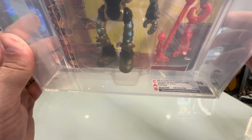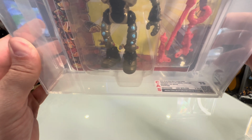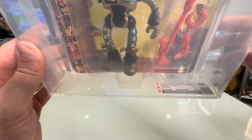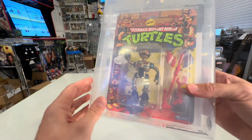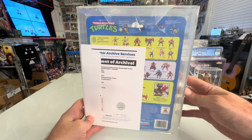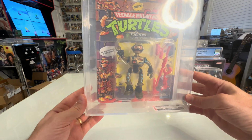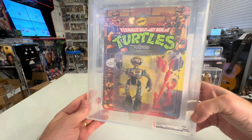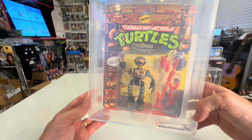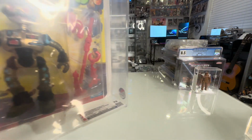And this is your 1991 Playmates Toys Teenage Mutant Ninja Turtles Series 3, a 27-back Fugitoid. Card got an 80, blister got a 75, figure got an 85 for that overall 75. And I can see, oh my gosh, that statement of archival is going to be blocking the view of the back, but you have the idea. If you've seen these, you know what's on the back of them. But beautiful figure. And I've got, let's see, I'm counting 1, 2, 3 mint on cards that are graded. So this is number 4 that'll be in my collection. And here is number 5.